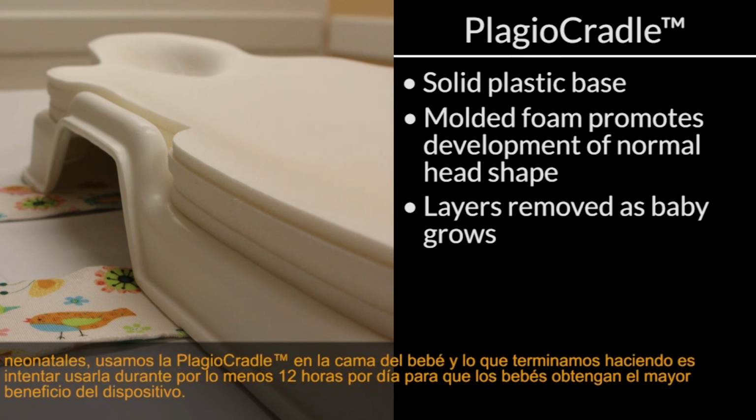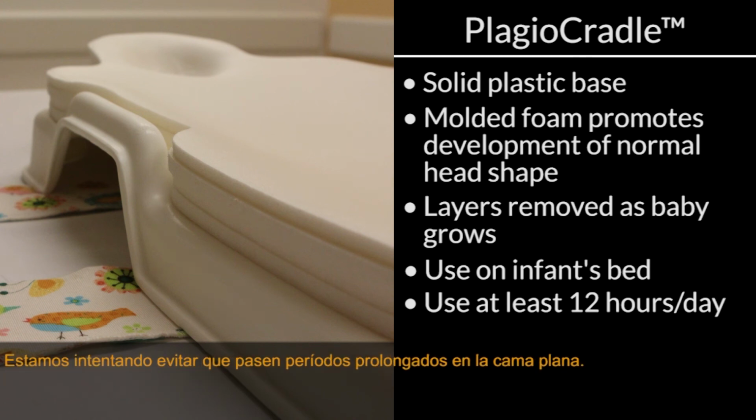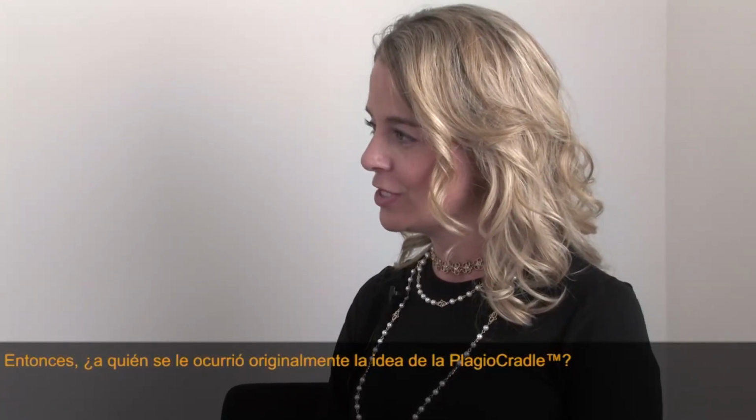When babies are in the NICU, we use the PlagioCradle on the baby's bed, and what we end up doing is trying to use it for at least 12 hours a day so that the babies get the most benefit from the device. We're trying to avoid them spending long periods of time on the flat bedding. So ultimately, who came up with the idea for the PlagioCradle?